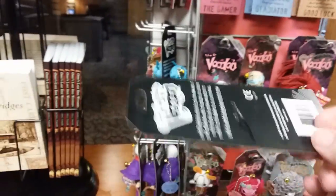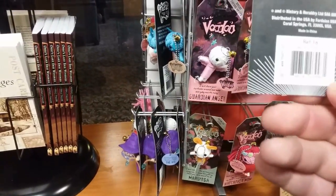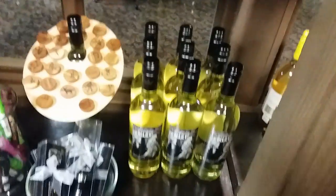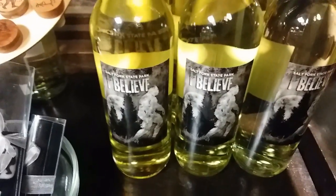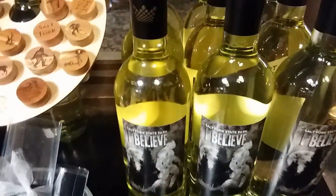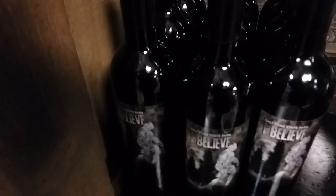St. Patty's Day is coming. There we go. Cool. I want to see the Bigfoot wine. I wonder what Sasquatch tastes like. Poured straight from the hairy bastard's anus. Bigfoot wines. That is hilarious. It's actually cheap for a bottle of wine. And based on the color, it's actually piss. It's not from his... This one's from his ass. Look at that. Straight from the Squatch's anus.